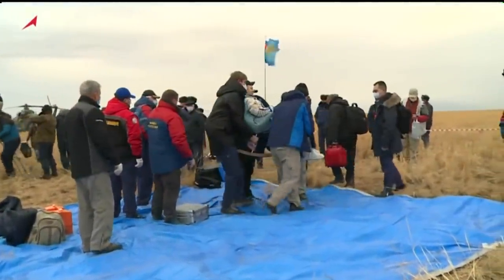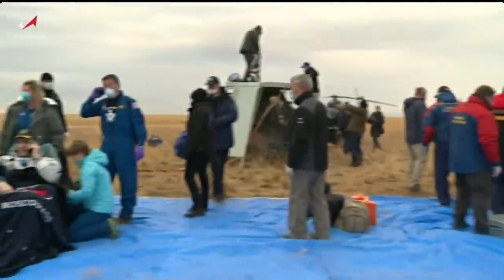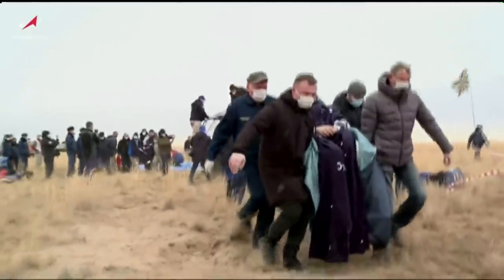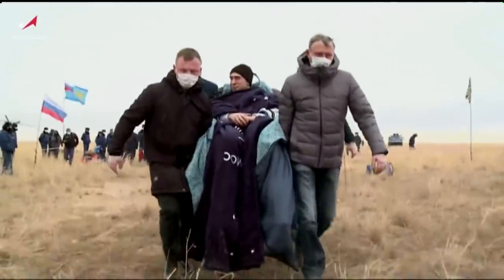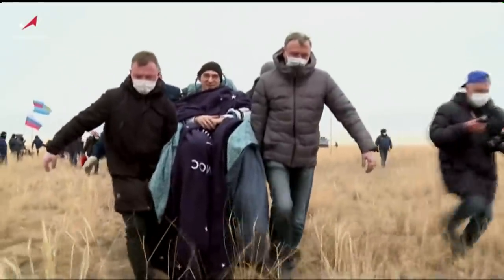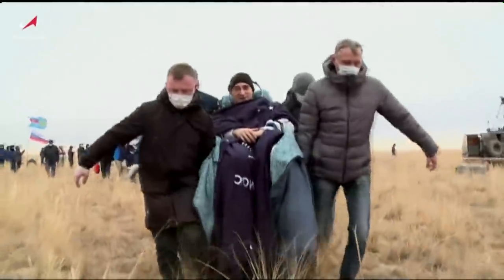This again is a tent that is brought with the team that meets the Soyuz at the landing site so that they can get into a protected area to change out of their Sokol spacesuits and go through a few preliminary tests before they then will get on the helicopters for that 40-minute ride that Rob mentioned back to Dzhezkazgan, where they'll be met by planes to take them back to their various homes.